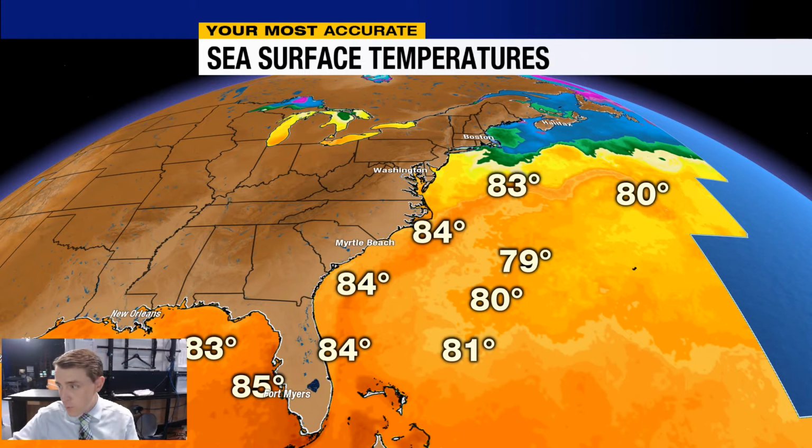And you see I have a number of 84s marking that Gulf Stream. But I want you to look and see the colors there off the coast of Delaware, Maryland, New Jersey, and New York into New England. Water temperatures are running well above average. We're talking numbers in the 70s and 80s as far north as Massachusetts right now. So plenty of fuel for tropical development as this area of low pressure works its way northward.